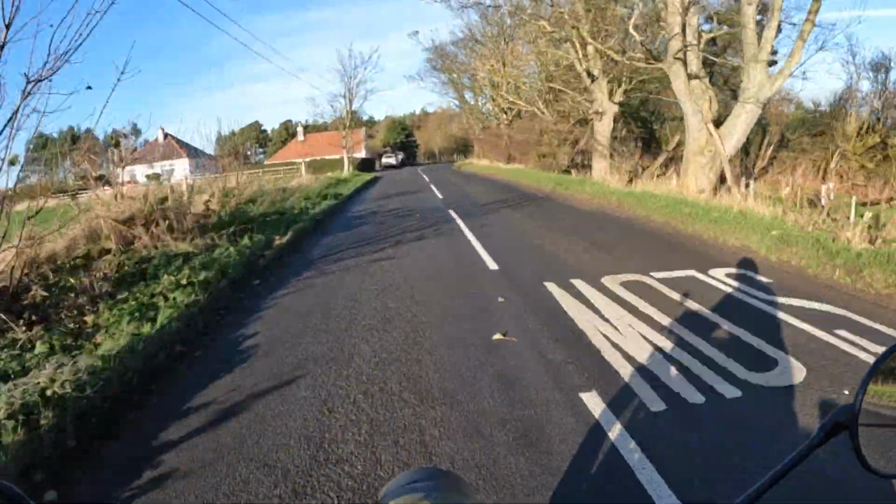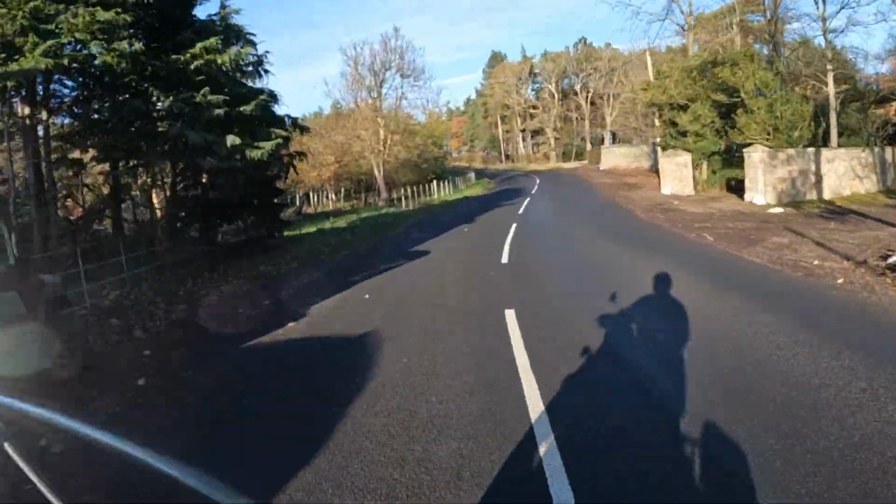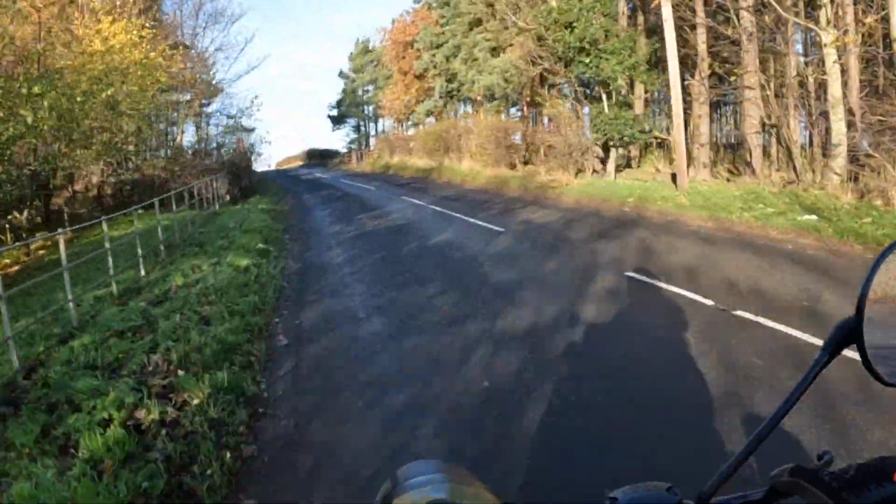I told you I love riding this bike. I think I might have, a couple of times. I just can't ride this bike enough. It's so cool. I absolutely love it.